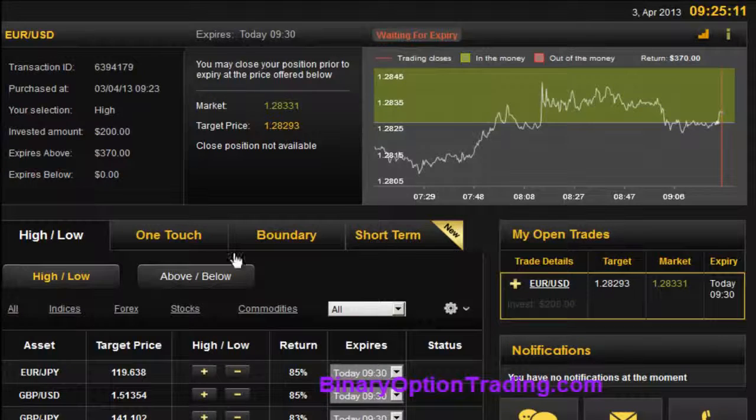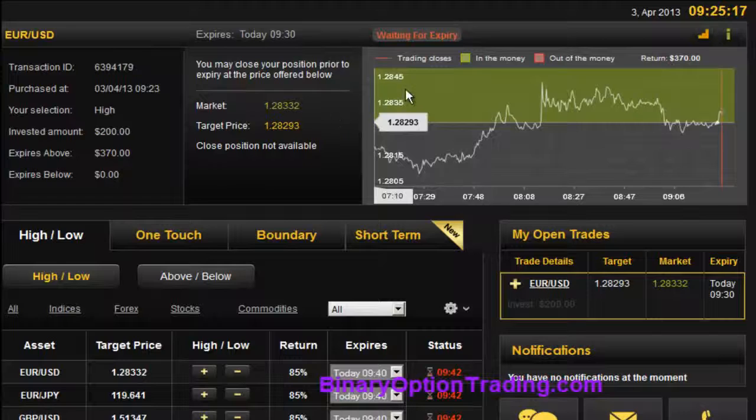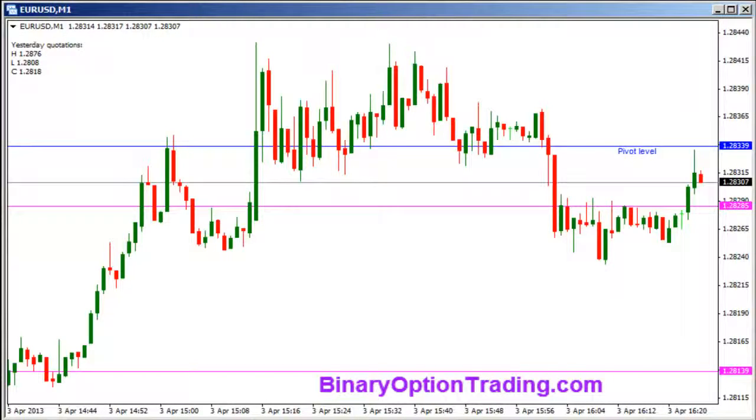We'll come back. Currently in at 1.28293. It's currently at 1.28331, so about 4 pips in our favor already. We do have 4 or 5 minutes to go. I got in pretty late on the trade, so that's good in this case. And we'll come back and hopefully have a winner.